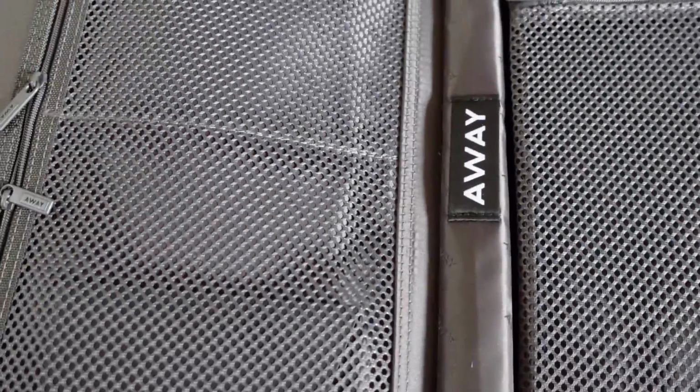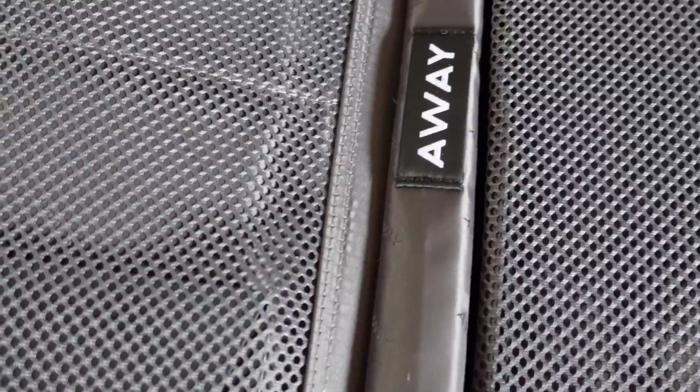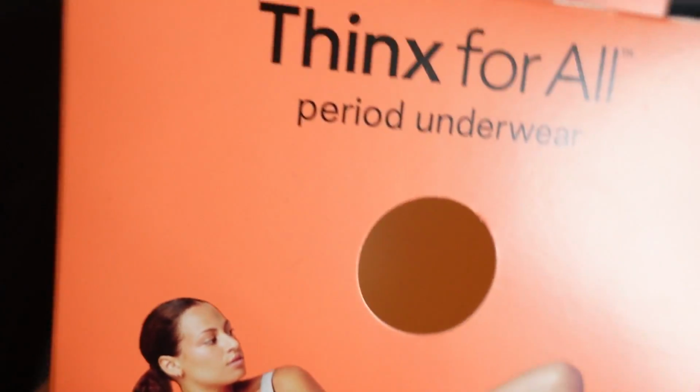All right, guys, I am packing up to go back home. I find it more difficult to pack to go home. I don't know how I fit it the first time, and then I have even more things. But anyway, one thing that I did pack that I actually didn't end up using was this.